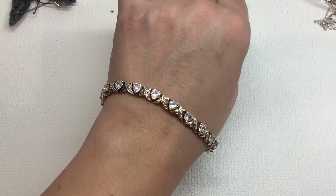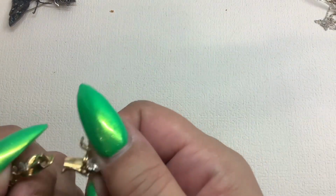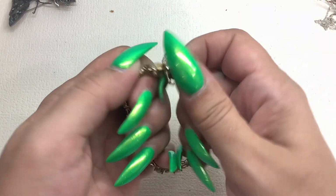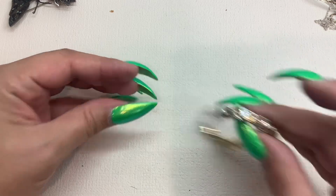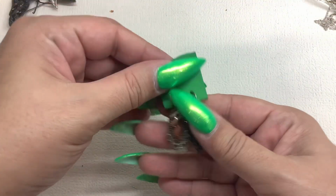Are we focused, or am I just on a caffeine high and I think my eyes are getting blurry? Nice strong clasp with the double safety. Size 7 inches. Beautiful. All right, here's those earrings I kind of let you peek at before.